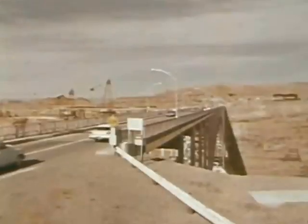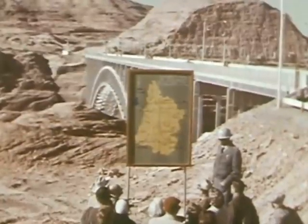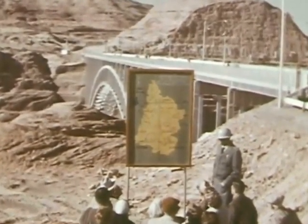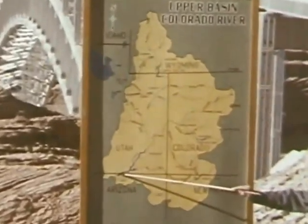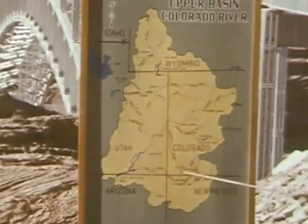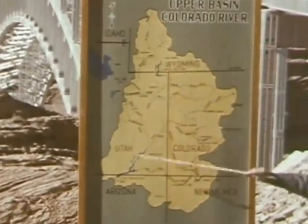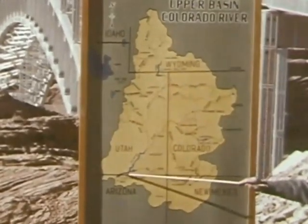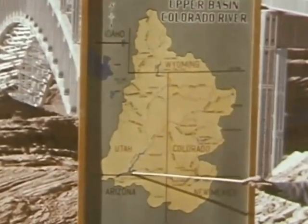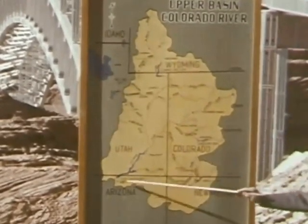With the opening of new highways and the new bridge, tourists began coming to watch the construction of giant Glen Canyon Dam. The guides point out that the 710-foot high dam is part of a vast undertaking called the Colorado River Storage Project. Many large and small dams will be constructed on the tributaries of the Colorado. But Glen Canyon Dam will be the key structure in this plan for expanded use of water throughout the upper basin states.